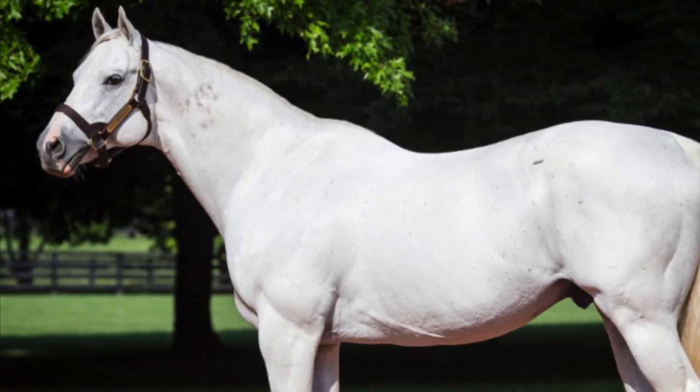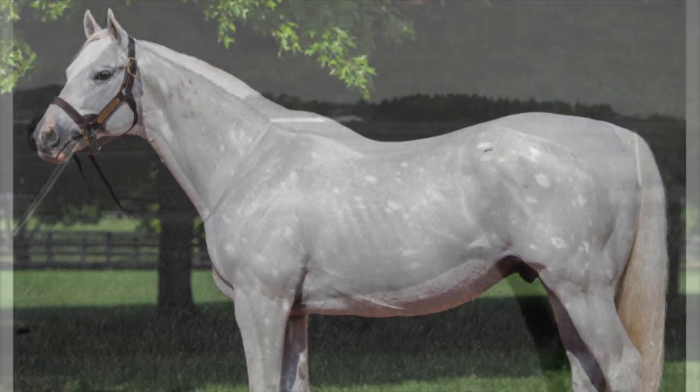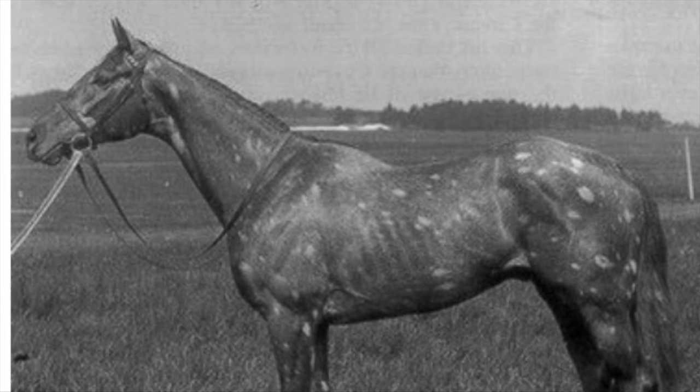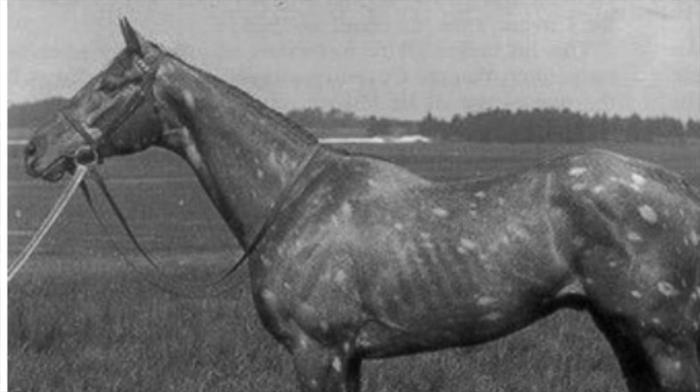This gray color came from an ancestor named the Tetrarch, an English thoroughbred who raced only as a 2-year-old. Injury stopped his career short. He never did run as a 3-year-old. But it was one hell of a 2-year-old season. He was voted the best 2-year-old of the 20th century in England.